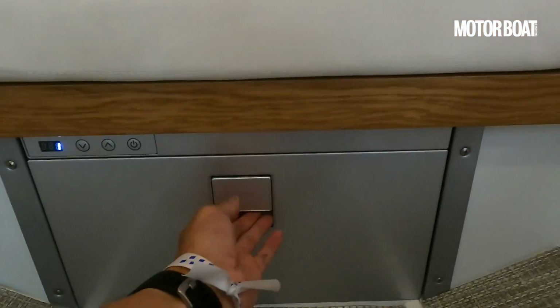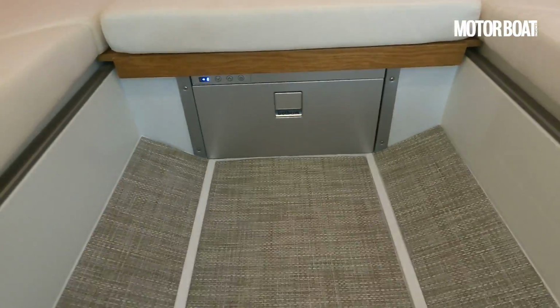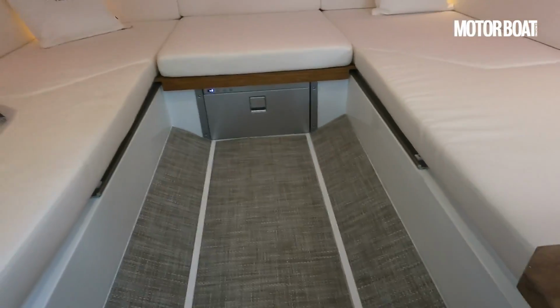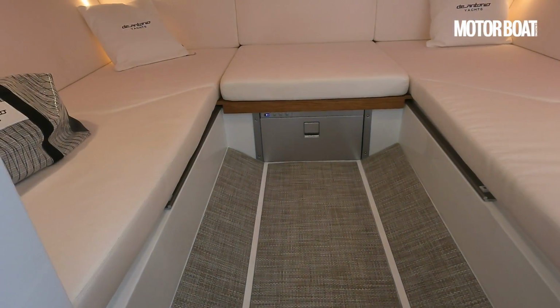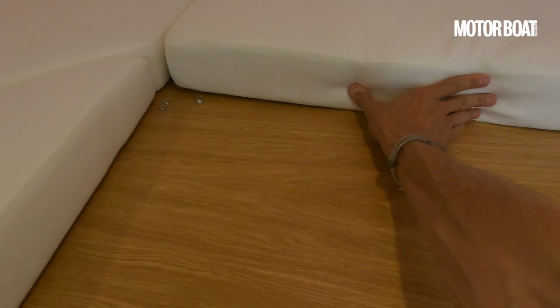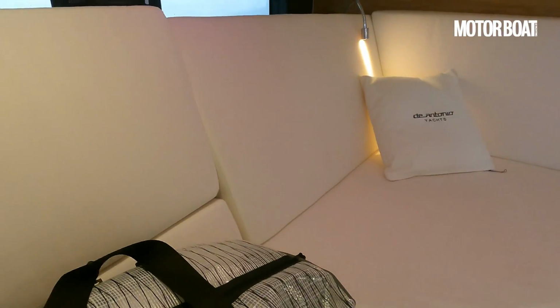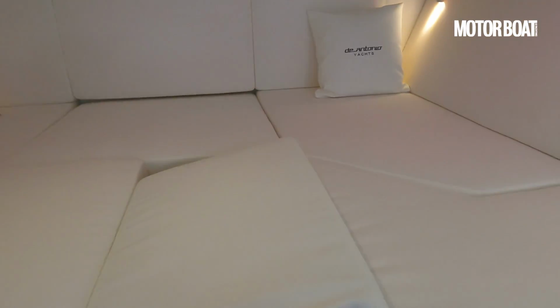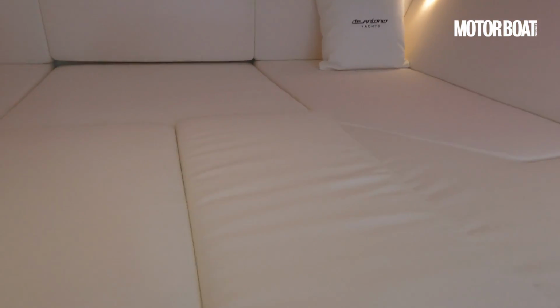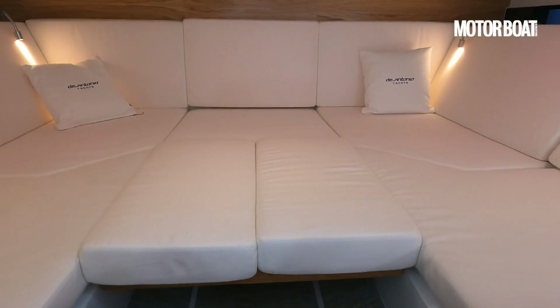There's a little fridge, so you don't have to nip up top to the main deck wet bar to serve yourself drinks. And then if you want to use this area as a bed, it could not be easier. You simply reach forward, grab the sliding panel, shunt that back, and then you've got infill cushions. You simply take one from here and another from here on the other side, slot them into space, and what you have instantly is a really good double bed to supplement the double you have in the forward space.